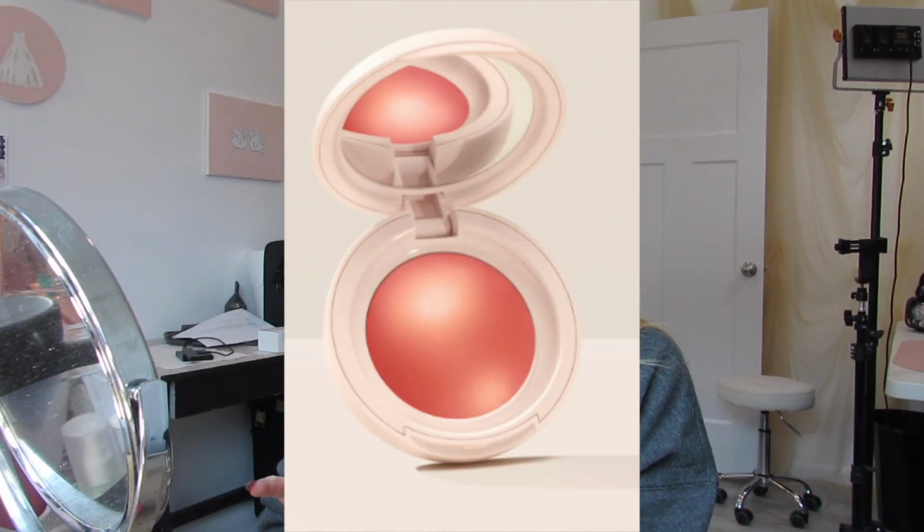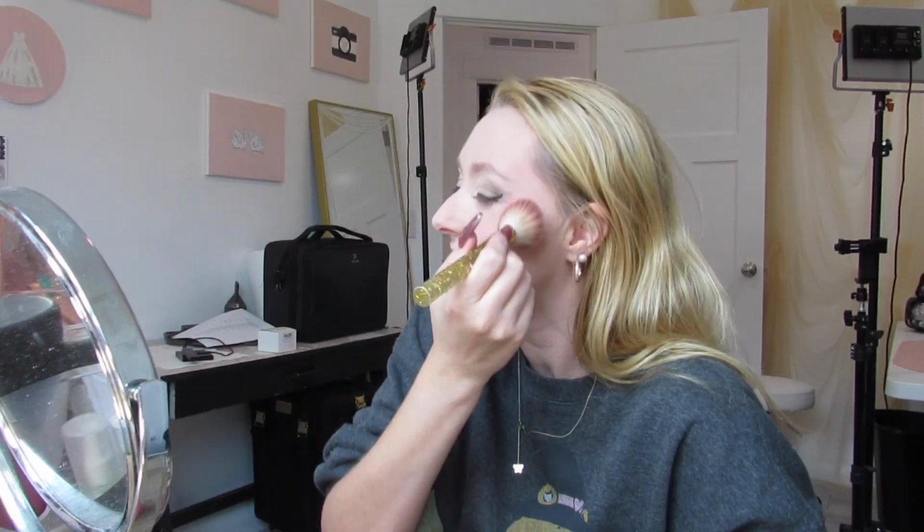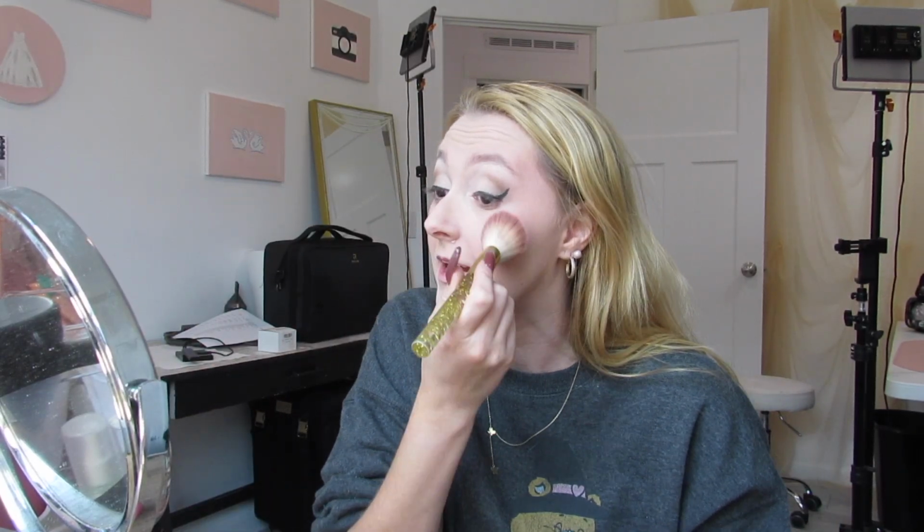Recently, in my little FabFitFun box, I got the Rare Beauty Soft Pinch Powder Blush in the shade Joy. I am obsessed with this. Like, it's just so pretty. I'll tap on my brush and just go along where I put the liquid blush earlier. This stuff is so pigmented. I love it. It's got a radiant finish to it. It's luminous in the best way.